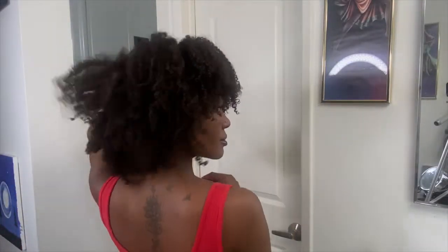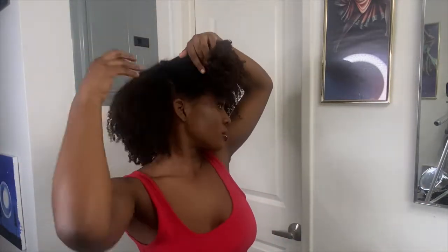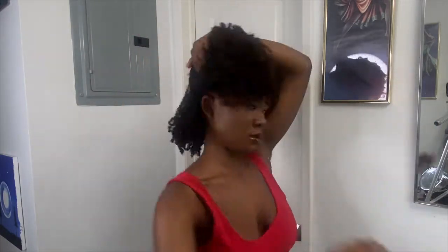So here's my hair semi-stretched. Now it's time to prep it for the blow dryer. I started off by doing small sections, but over time I started to do bigger sections because I noticed it was creating a lot of frizz.